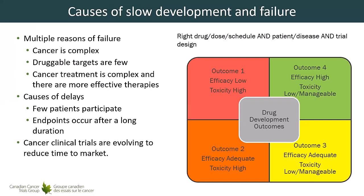And the cancer clinical trials, however, are evolving to reduce the time to market and to improve the success rate. Right now, it's really dependent on knowing you have the right drug dose schedule, the right patient and disease, the right trial design and endpoints. And so improving that assessment to be certain that you do have those features will definitely improve the clinical trial outcome.